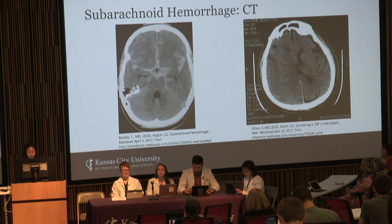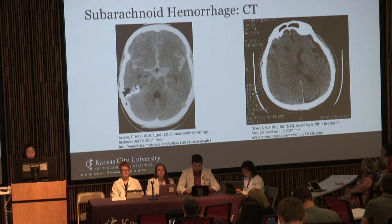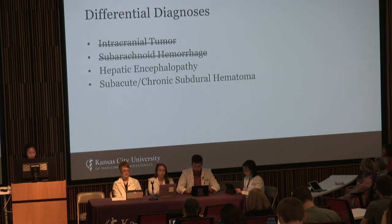A subarachnoid hemorrhage can be identified by bright white areas in the brain in a non-contrast CT, as seen here on the image on your left. Though our patient does show signs of increased intracranial pressure, his CT does not have bright white areas as seen in a subarachnoid hemorrhage. In addition to the fact that the CT image does not indicate a subarachnoid hemorrhage, because the patient's fundoscopy was normal, we can conclude that there was no papilledema. Thus, we can rule out the differential diagnosis of a subarachnoid hemorrhage.